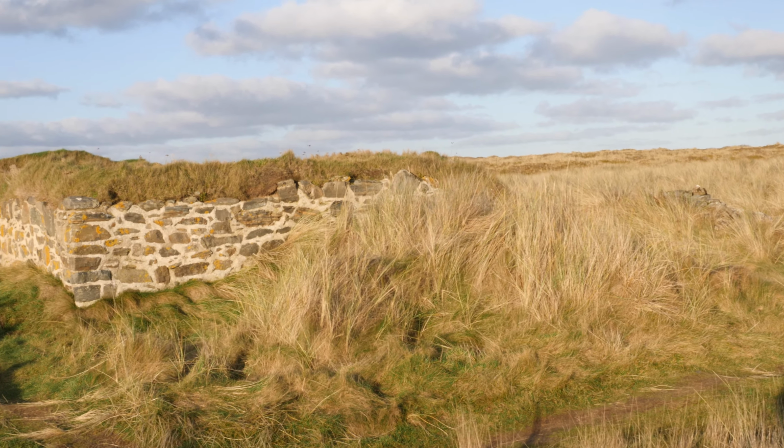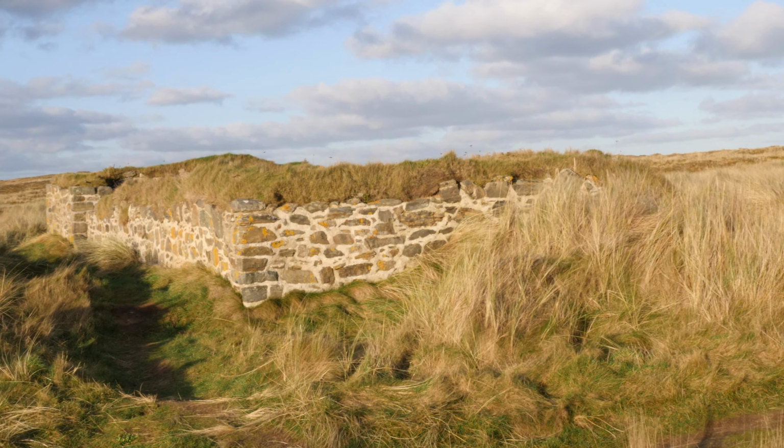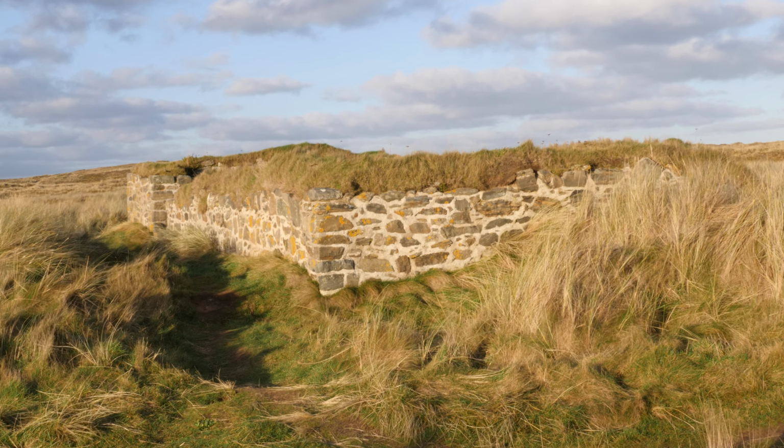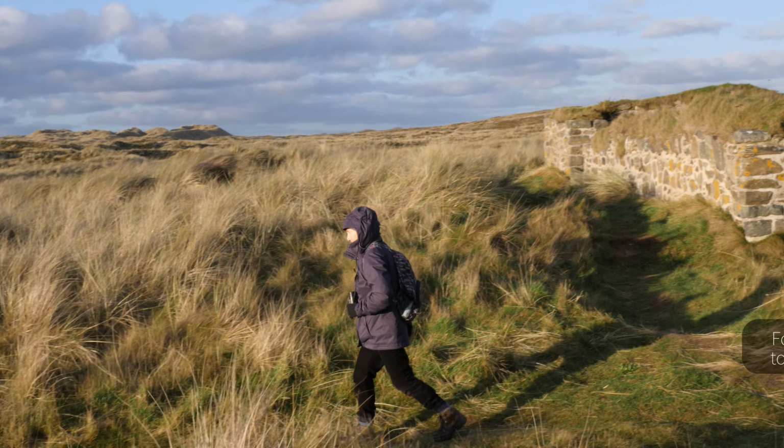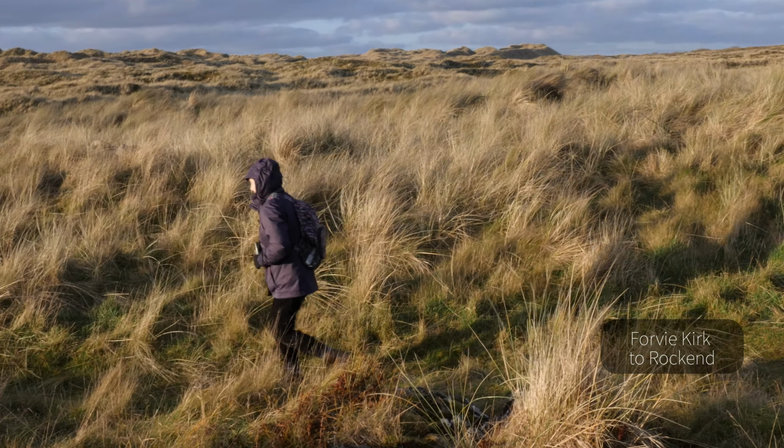Excavations near the Kirk have revealed the foundations of several medieval buildings. We're now taking a short walk downhill to Rock End.